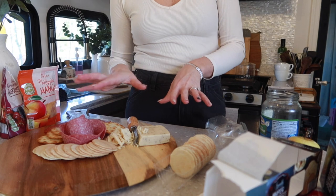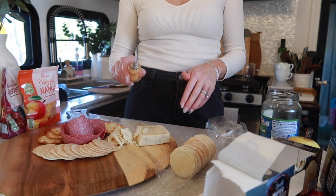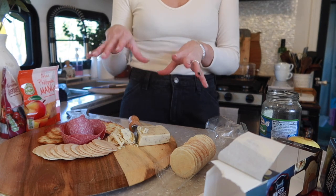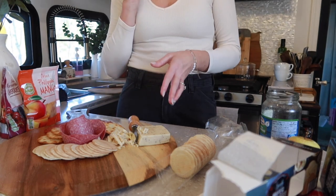So I usually do the cheese, crackers, and meats, and I got these, I think, from Amazon. They come in a set of four with a fork, and this cheese is crumbly, so I like to leave it on the tray like this. This is the truffle cheese, and it is so delicious. Highly recommend trying it from LD.